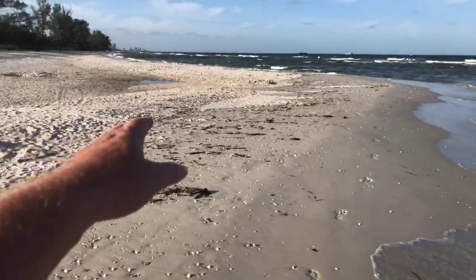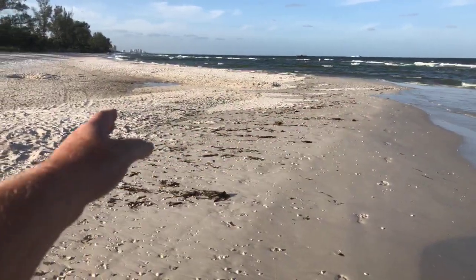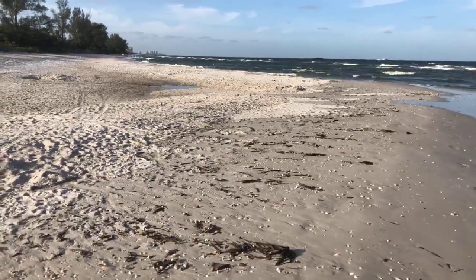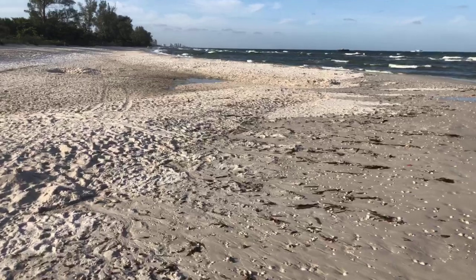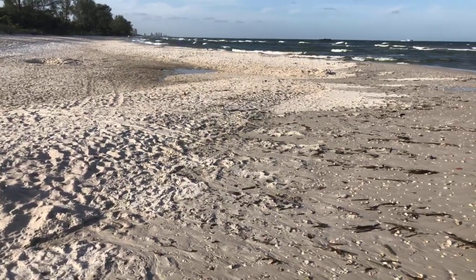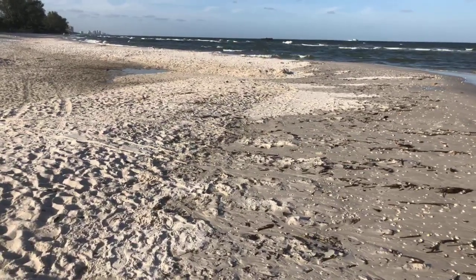This is all relatively new beach right out here. This spit, this is what Roy was talking about. This little spit sticking out, that's all new. Beach is just constantly changing, constantly, with our storms and hurricanes.